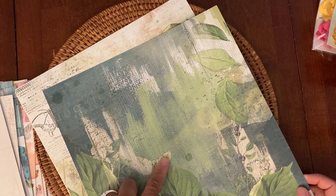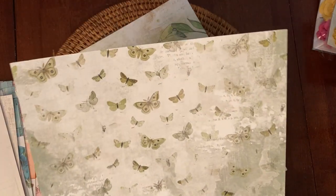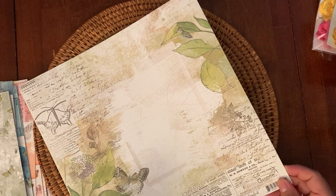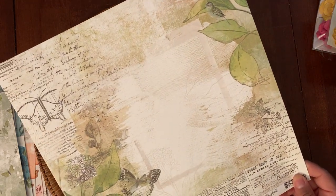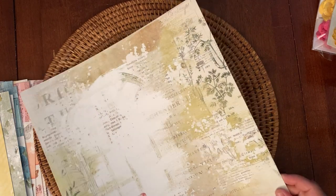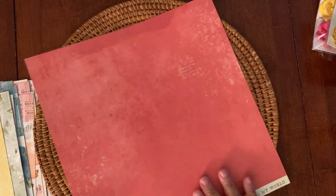I used glossy accents on this little moth here, which really made it pop. And then this fluttering butterflies. And then this one is called Classified. So pretty. And then this one is called Tattered Wings. Super pretty. Really vibrant color on the back.